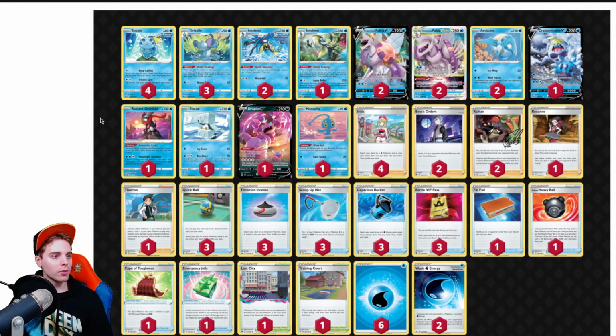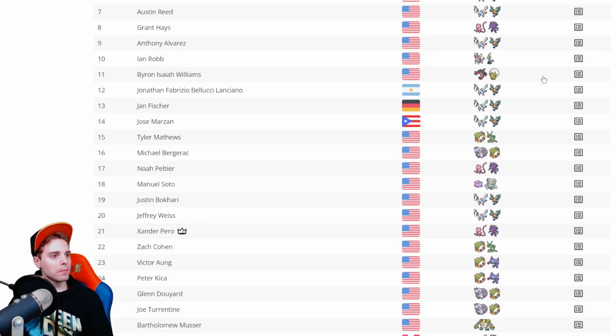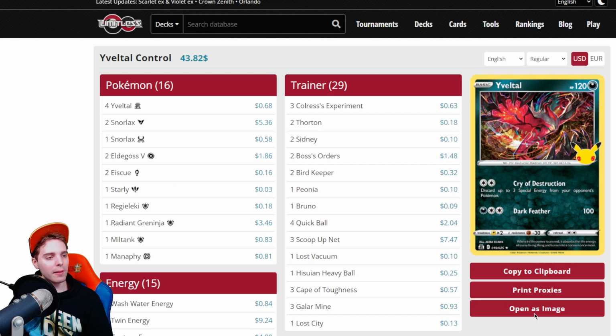With Torton, you can swap into another Pokemon if you want to. Alright, that's pretty cool. Palkia being around. We have Brian Isaiah Williams playing Control, but this Control is not playing Flying Pikachu.